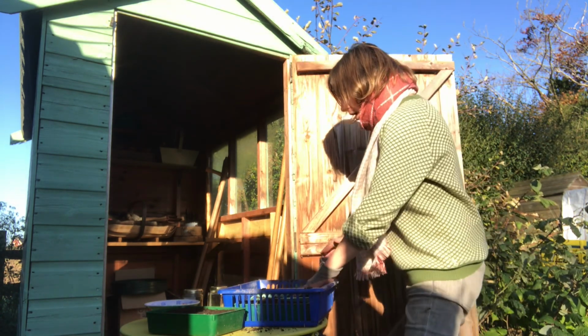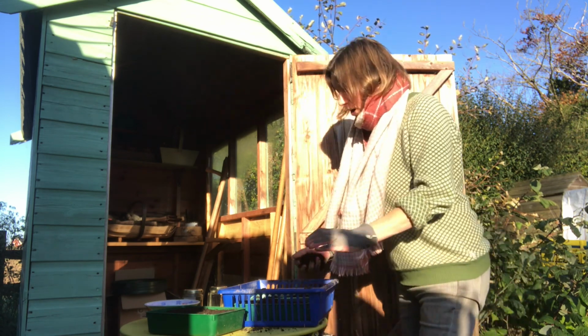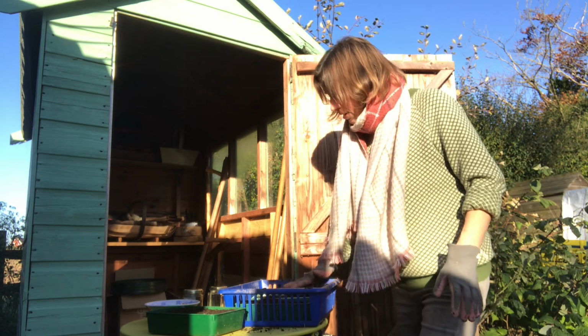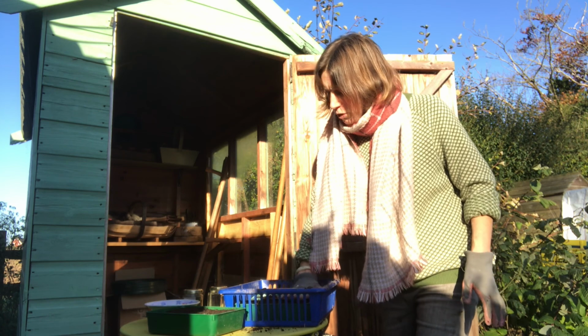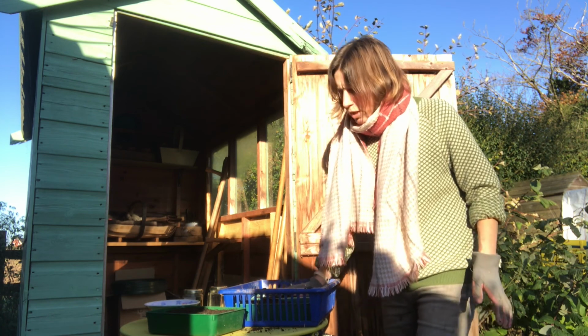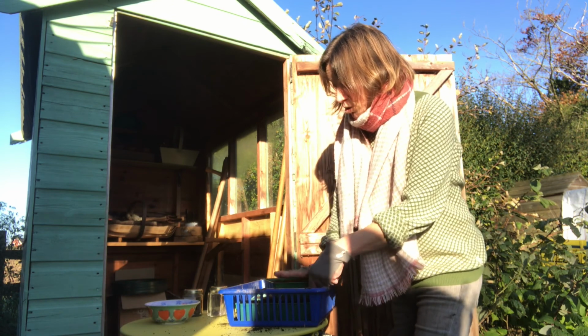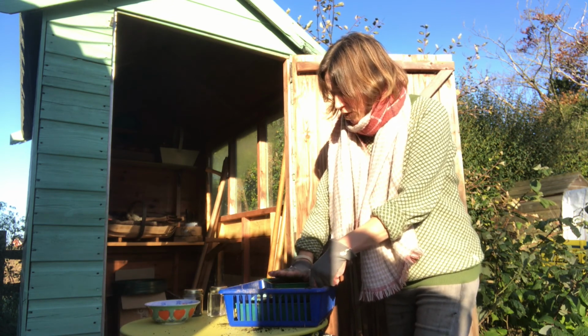So I've filled those almost to the top. I will be sprinkling a little bit more once the seeds are in. Pat them down a little bit gently. You don't want them too friable, because when you water them, they can sink down quite a lot and wash the seeds too far down.